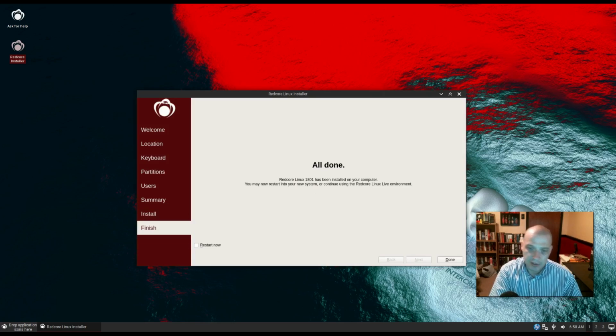And the installation is done. That took, I don't know, maybe about 15 minutes. Pretty quick installation process. And in the Calamares installer, you need to go down here and click Restart Now. You always have to reboot your machine anytime you install an operating system to complete the install. You click Done and your machine reboots, and that's what I'm going to do right now.